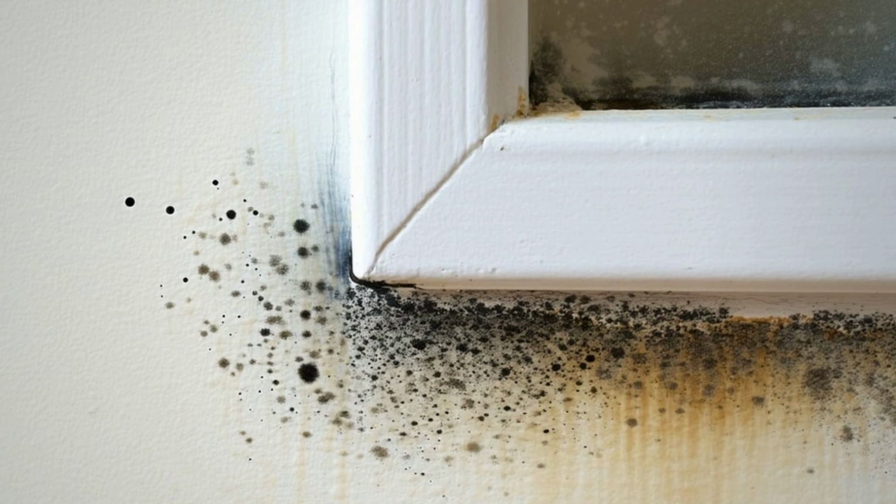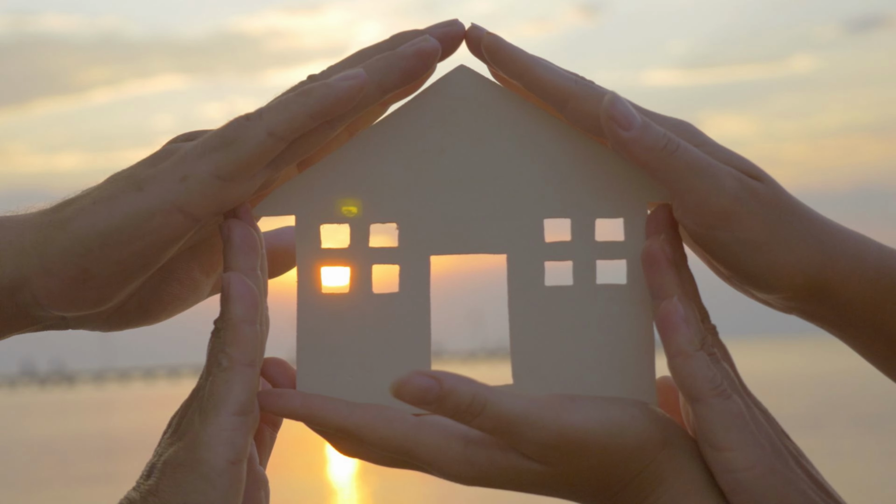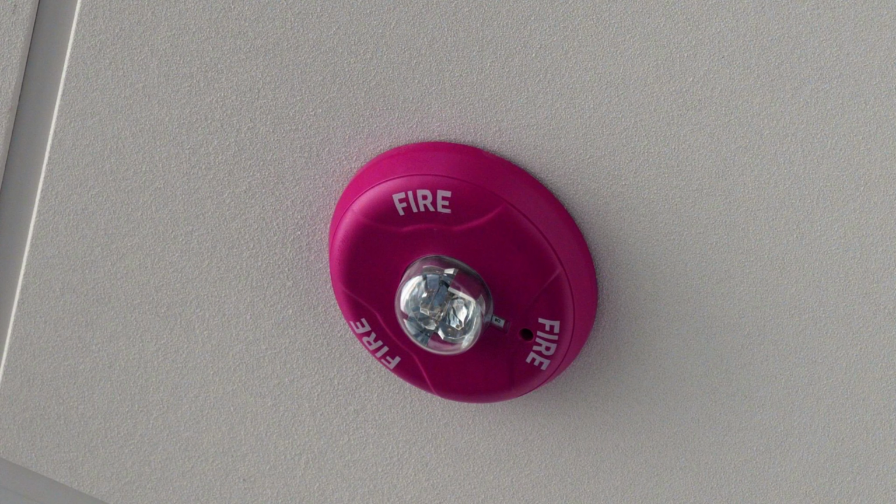Besides burglars and severe weather, there's another danger lurking in your home. I'm talking about hidden damage caused by lack of maintenance. The best part? I'm going to show you exactly how to prevent this damage. Let's start where it matters most in an emergency, with the devices that warn you before you notice anything yourself.